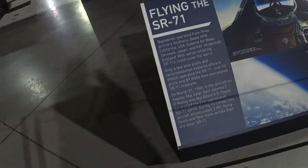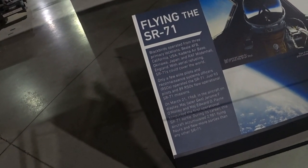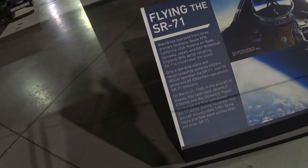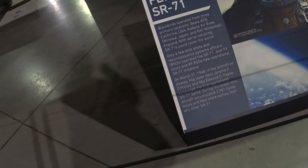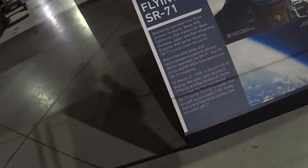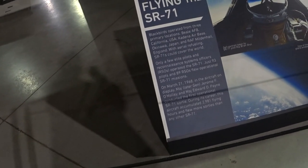Flying the SR-71 Blackbird. Three locations: Beale Air Force Base, Kadena Air Force Base in Japan, and RAF Mildenhall, England. Aerial refueling could cover the world. Only a few elite pilots and reconnaissance systems officers operated it. Just 93 pilots and 89 RSOs flew it.